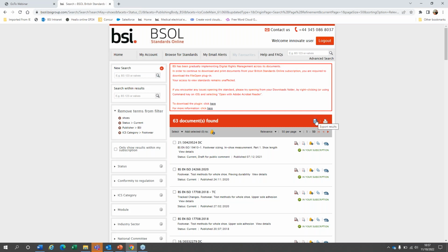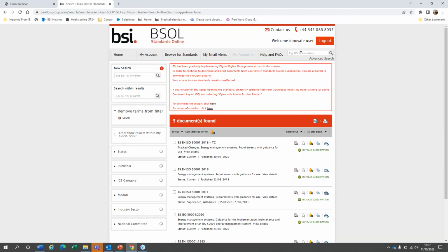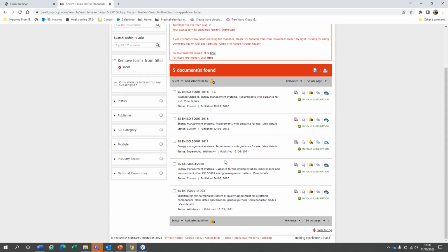You can export this information off to Excel if you want to print it off as well. If it's something useful, you can use it again. Now, perhaps you have a number you're aware of and something you want to look up. Everyone's worried about energy just now. So what about energy? Well, I know there's a standard called 50001 because I used it on a previous call. But you might not know, but you could put energy management in as a subject. Put that as your choice of words. You see, I'm finding a whole range of standards in that realm. These are all BS EN ISO 50001, I should say, and a few other documents associated.